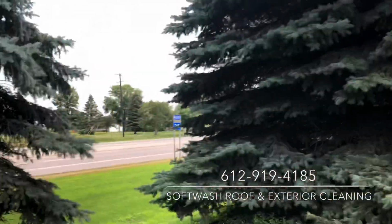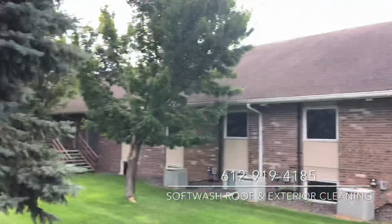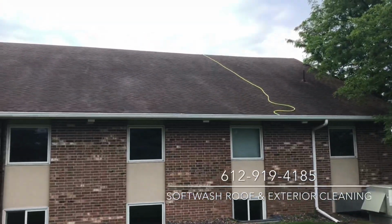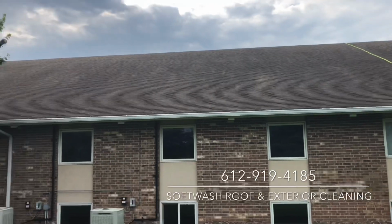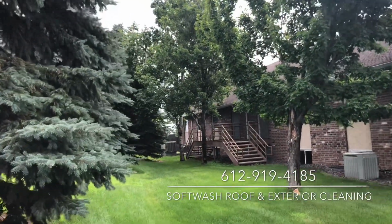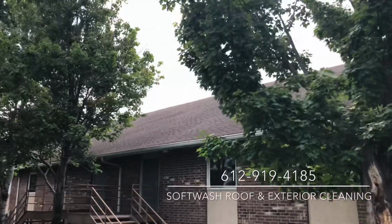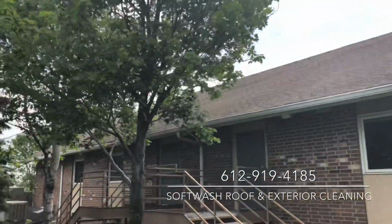But this is the Highway 25 side of the building. It's hard to see this roof from Highway 25 because of all these big pines all over here, but I'm sure everybody who lives nearby has seen how dirty this roof is. And so this is a very big property. I could take you on a walk around some of the areas here, but basically we're going to be soft washing this property today, the roof and all the exterior surfaces.